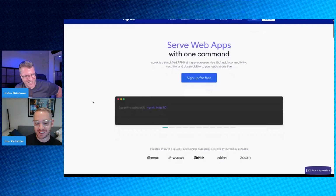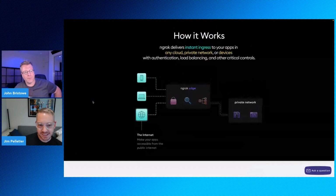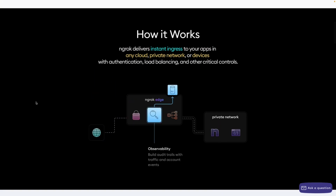That's really interesting, because I've used ngrok exactly the way you described, right? Like, something's working on my machine, and I want to hook up my mate's UI to the API running on my machine. Yep. But this is something else. So this isn't your dad's ngrok. Ngrok has evolved.